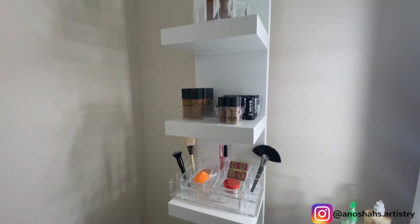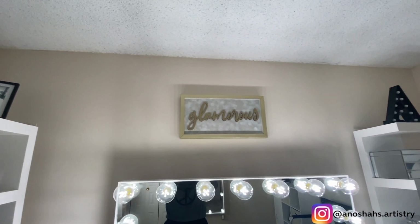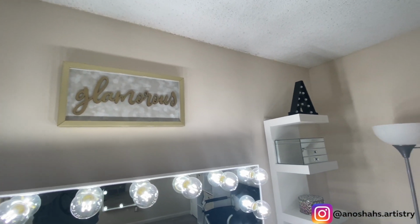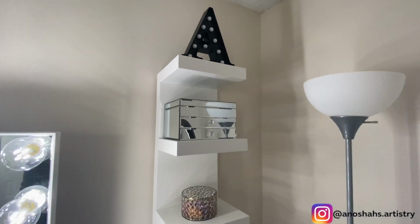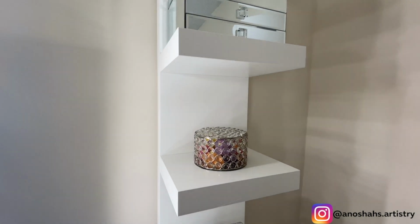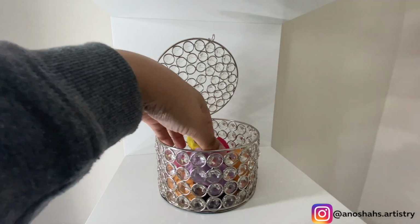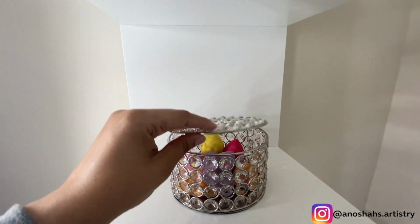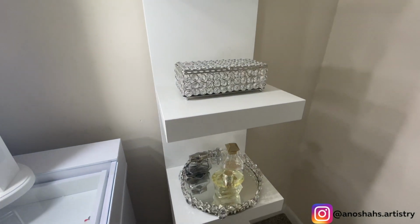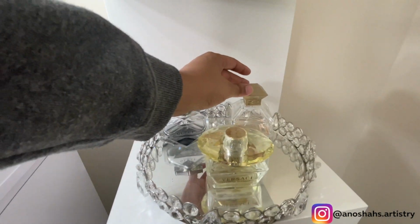So my glam room is pretty much my glam room slash office, so of course I got my printer on deck. This nice little glamorous frame came from Ross. And then I have another shelf from IKEA over here. This is more of my crystal slash diamond collection that I have on the shelves. Here I keep some of my beauty blenders to store them. And then I just have some more crystal cute little jewelry boxes, and then some perfume. We got some Gucci, some Versace, and some Tory Burch here.